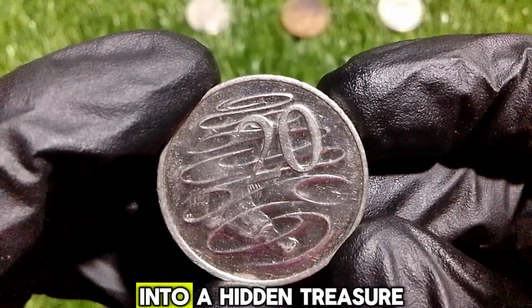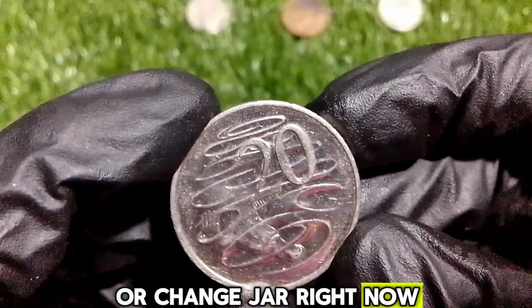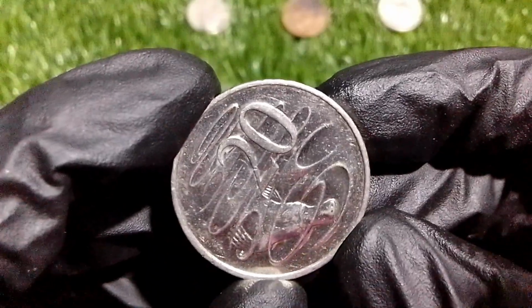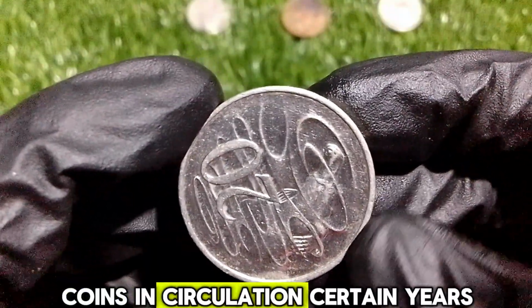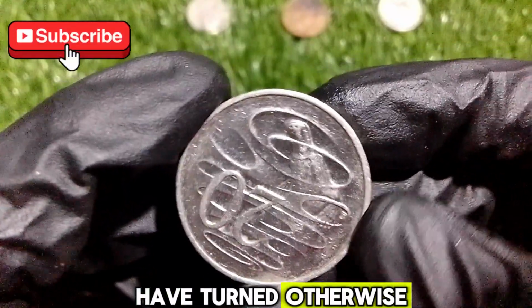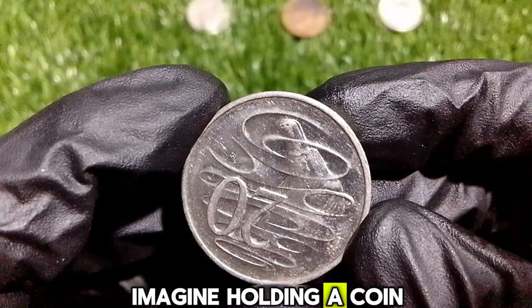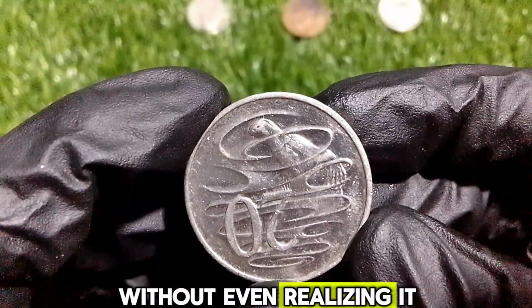Today we're diving deep into a hidden treasure that might just be in your pocket or change jar right now. Rare and valuable Australian 20-cent coins. While 20-cent pieces are among the most common coins in circulation, certain years, errors, and minting oddities have turned otherwise ordinary coins into collectors' gold mines. Imagine holding a coin worth hundreds or even thousands of dollars without even realizing it.